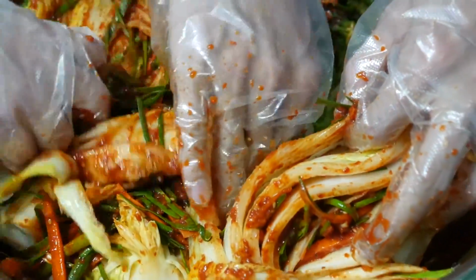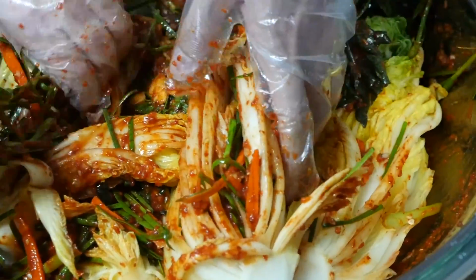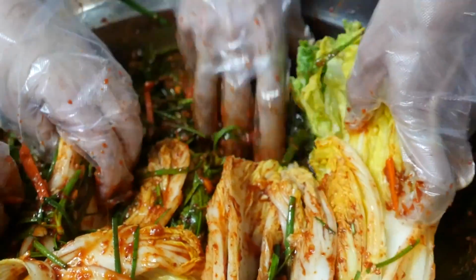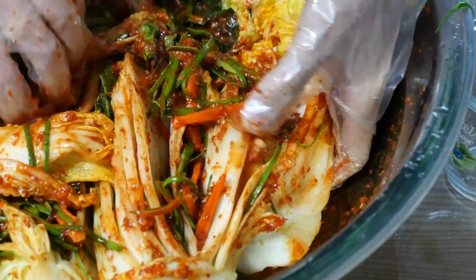You can eat kimchi at any stage. From when you first make it, or how long will it last? For months? You can eat it like 3 years later too. Oh, okay. It will just be very sour.